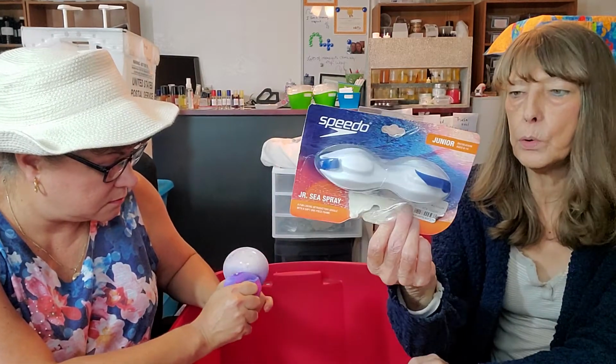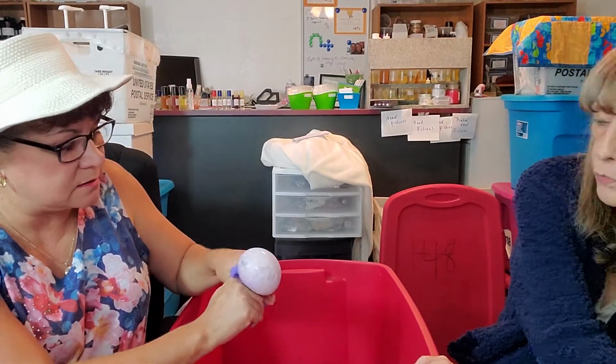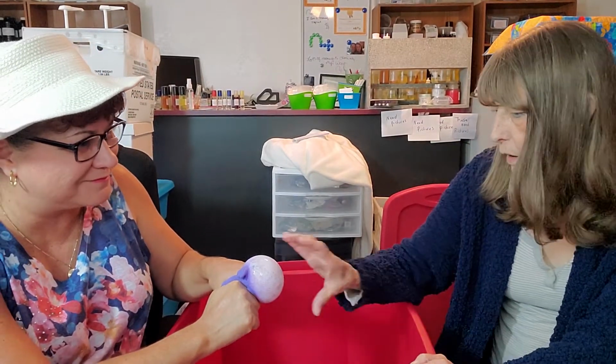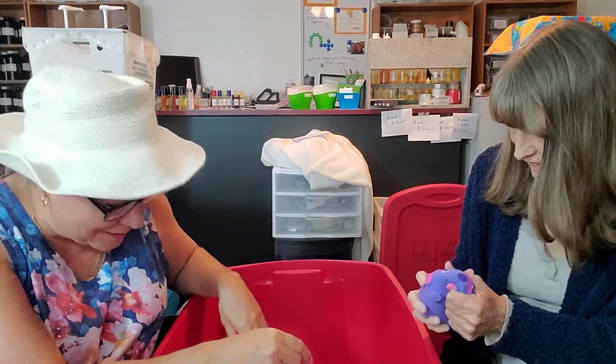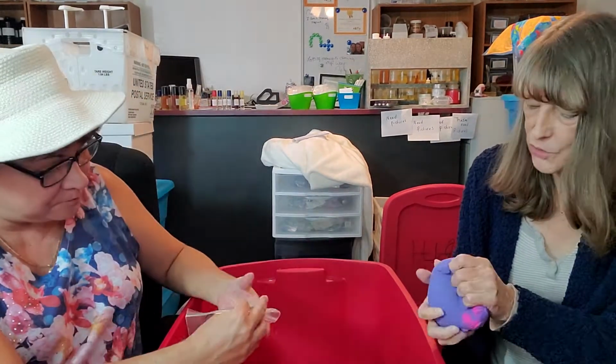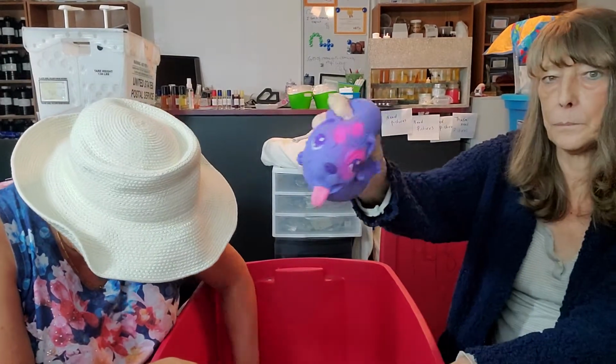Another Speedo. This one's been open. Another goggles. What does that look like? Oh my God. Don't even. Oh, this is a stress ball. These are, like, really hot right now. Yeah. Well, everybody's stressed out.